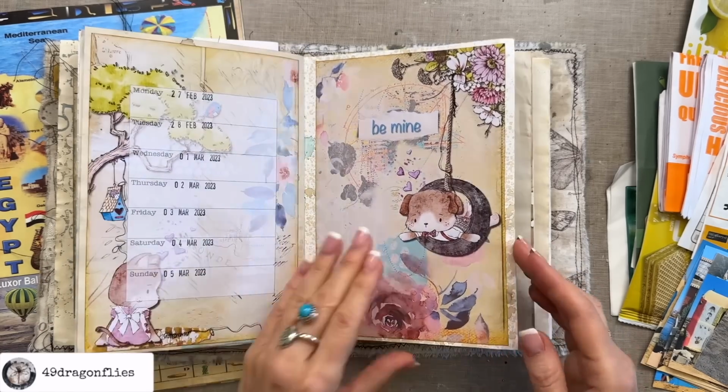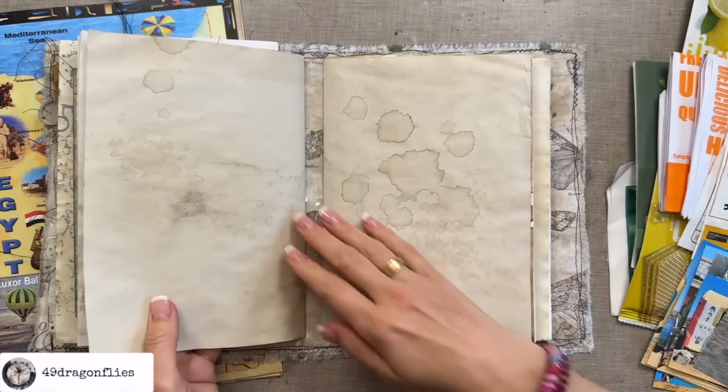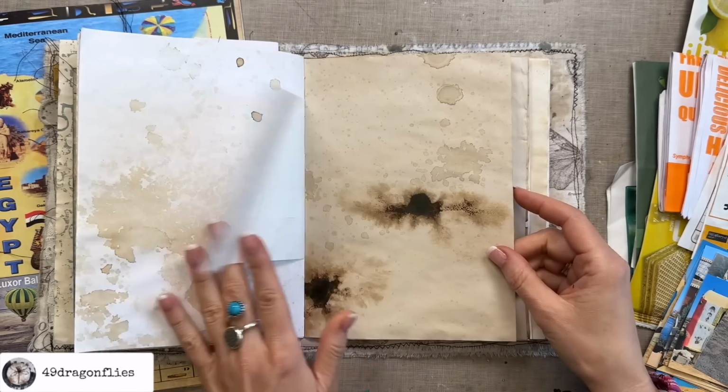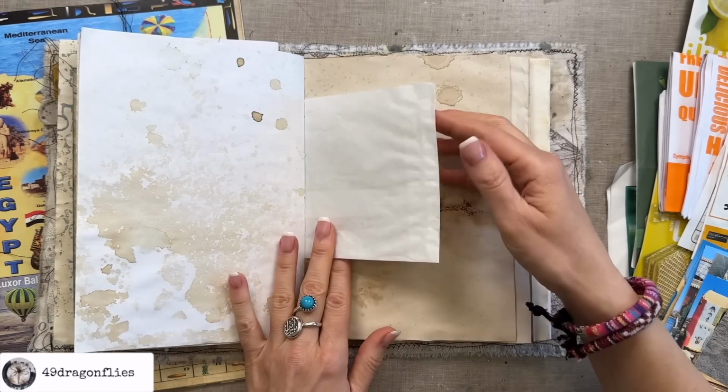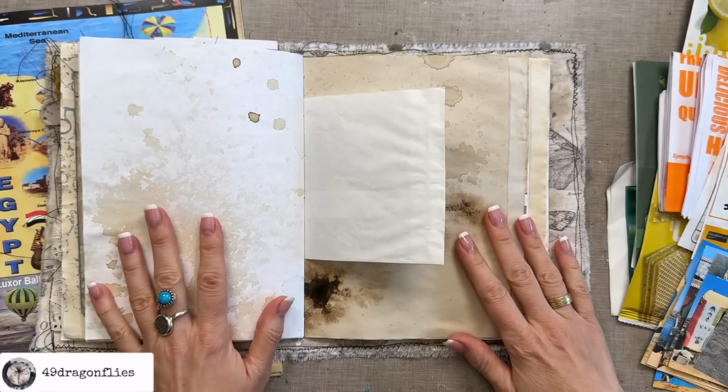But I do have some empty pages. Yes, so I have this spread and I also have this page here. I have half of a paper bag here as well. So let's see what we can do with that.